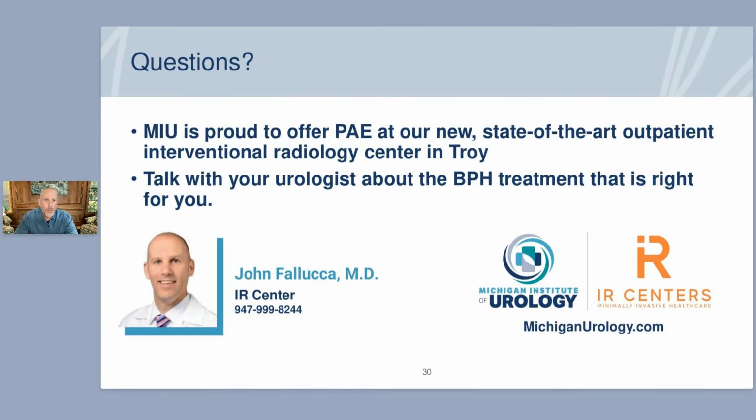However, sometimes with PAE, by embolizing the blood supply to the prostate, we can get some global prostate size reduction, and you may get some better symptom relief. Can I guarantee that? The answer is no.